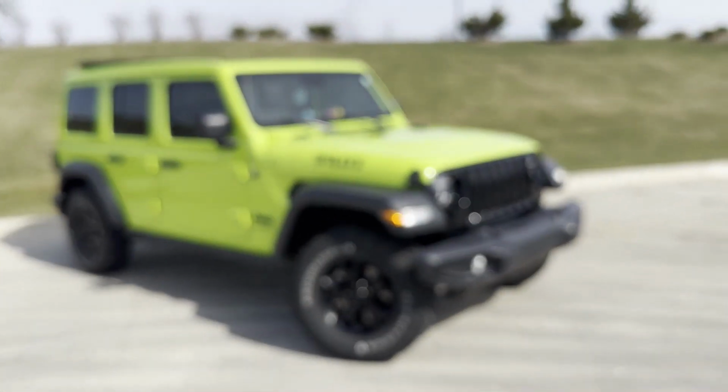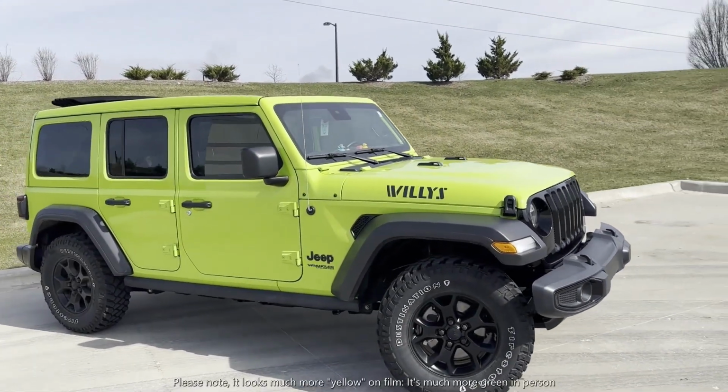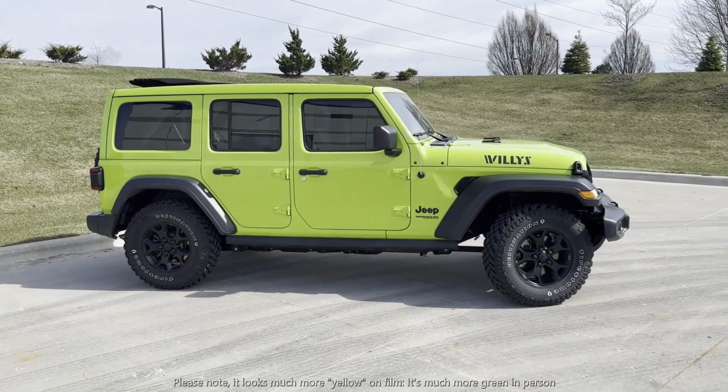So I'm gonna go over some of the cool exterior options and features on this. I don't wanna do a full-blown review just because there's so many of those on the Wranglers out here, but let's start with this color. So this is limited edition Gecko Clear Coat. I did pick this color, and when this color came out, it was one of a handful of colors I did for the 2021 model year.